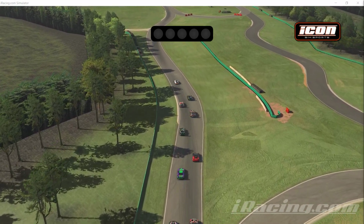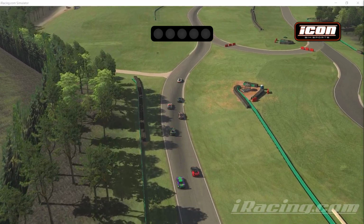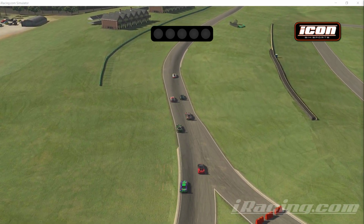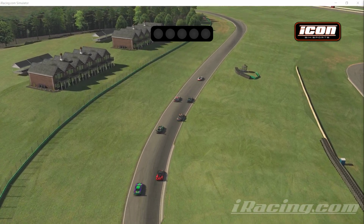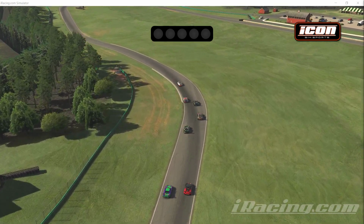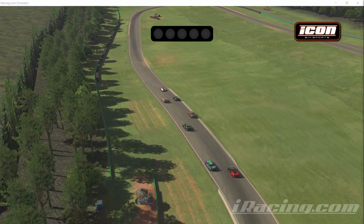Definitely in these high horsepower GT3s they'll get probably about 160-ish through this section right here before they hit a critical braking zone where the corner actually closes up and sends people off, which is coming right up here as you see them entering this left-hand corner. Turn 10 and turn 14. Oh, that's a roller coaster.